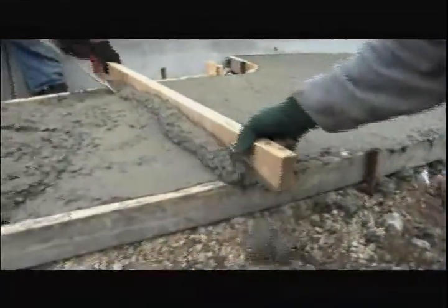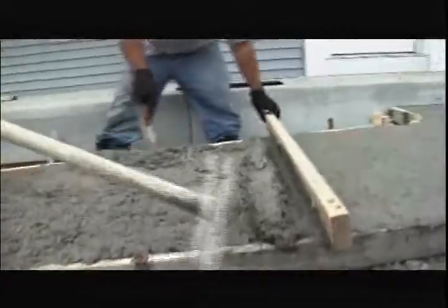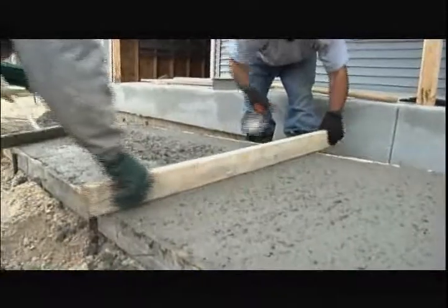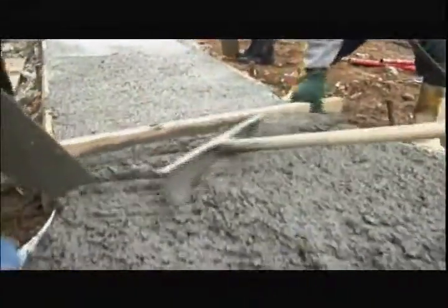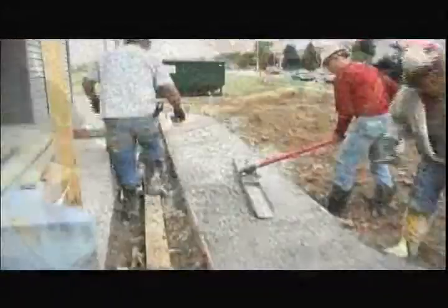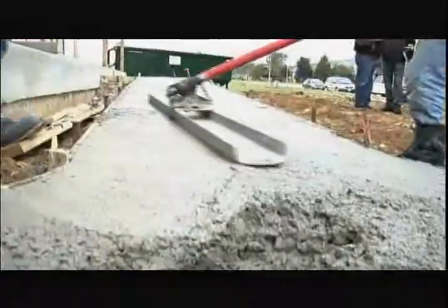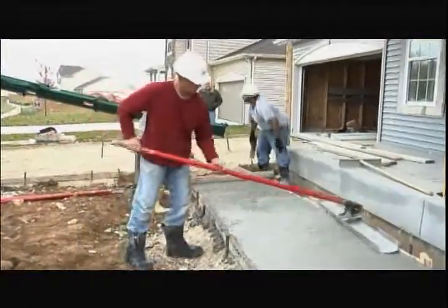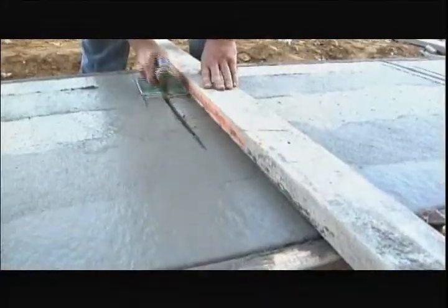Screeding or strike-off is the process of cutting off excess concrete to bring the top surface of the slab to proper grade. A straight edge is moved across the concrete with a sawing motion and advanced forward a short distance with each movement. Bull floating eliminates high and low spots and embeds large aggregate particles immediately after strike-off. This looks like a long-handled straight edge pulled across the concrete. Jointing is required to eliminate unsightly random cracks.